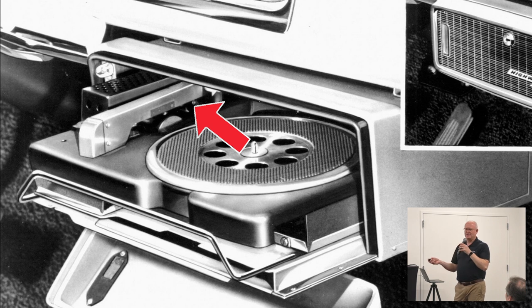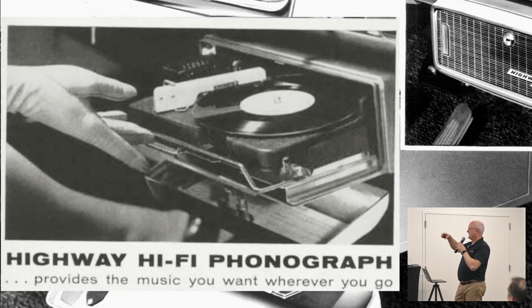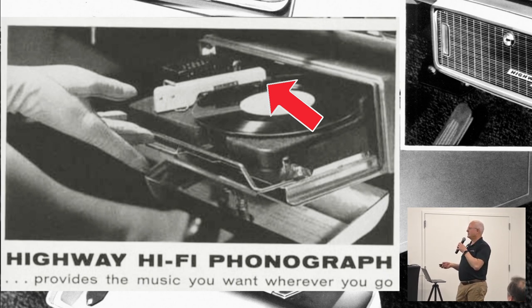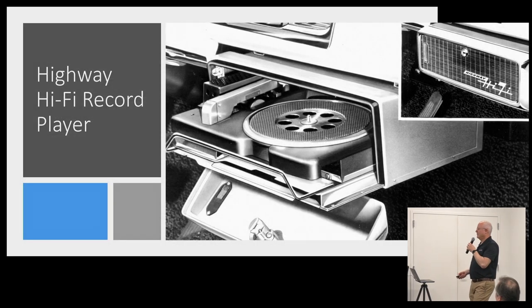They worked about as well as you would think. The little arm down here had to have a lot of pressure on the record, so it wouldn't skip too much if you hit bumps, but it would still skip. And there was so much trouble with them, and they were under warranty because they were a factory installed thing, that Chrysler pretty much threw in the towel after a few years and quit marketing them. But they're highly valuable today. If you find a car with these in them, they're highly valuable and very collectible.